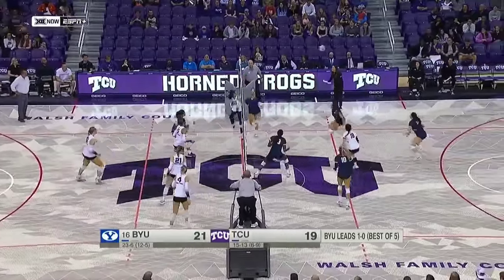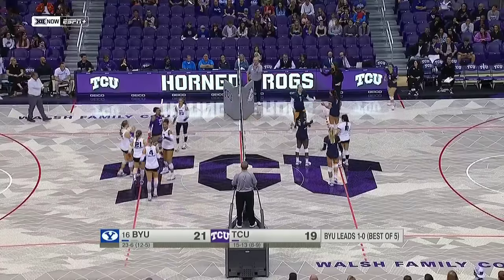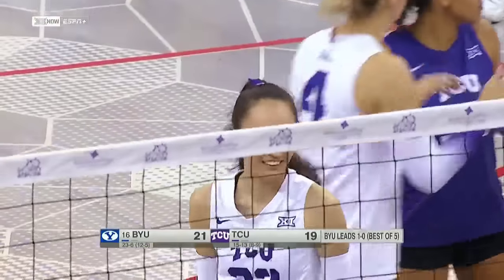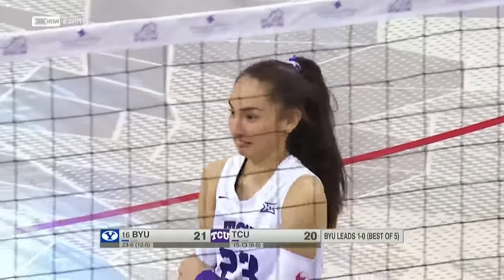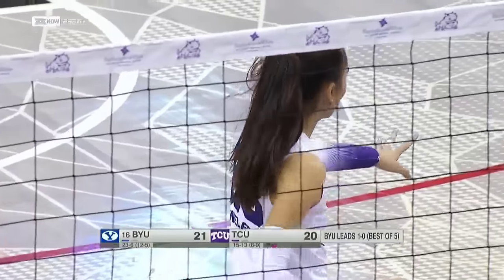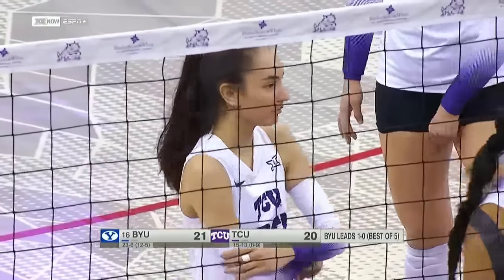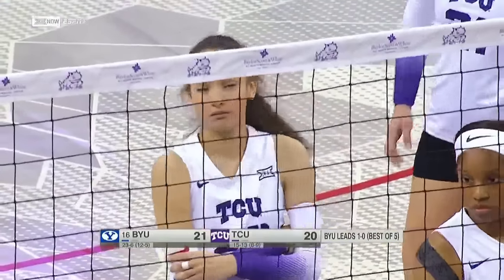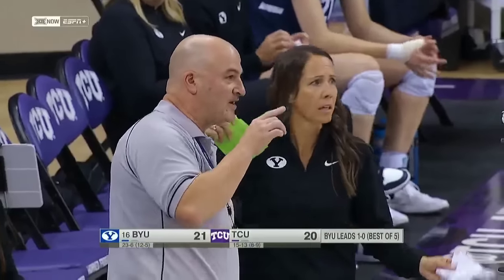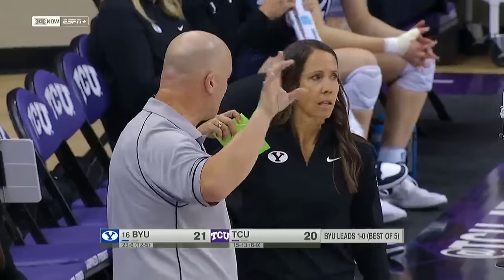Punched up in the air, Para reaches over. And TCU with the point. I think we may see the challenge card here pulled by BYU as Heather Olmstead comes over and pulls up the challenge card as she's talking to the down official here.